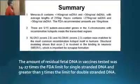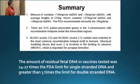Okay. So this is from the summary of the study that we were just looking at, the homologous recombinant DNA study from Sound Choice Pharmaceuticals. I'm just going to summarize this down here. The amount of residual fetal DNA in vaccines was tested at 14 to 27 times the FDA limit for single-stranded DNA and greater than 3 times the limit for double-stranded DNA. So there is way more fetal DNA in the vaccines than the FDA has set the limit for, up to 27 times the amount in the vaccines that are being injected into our children. Next, Johnny.